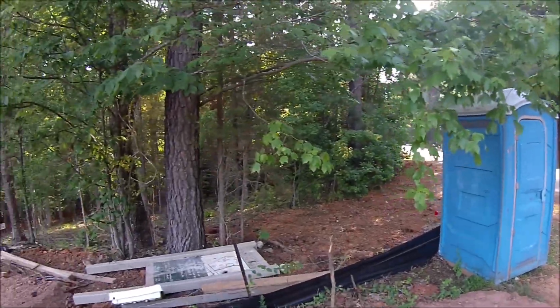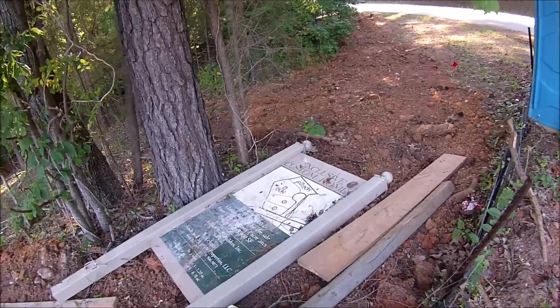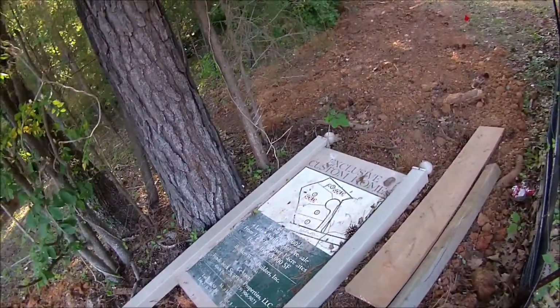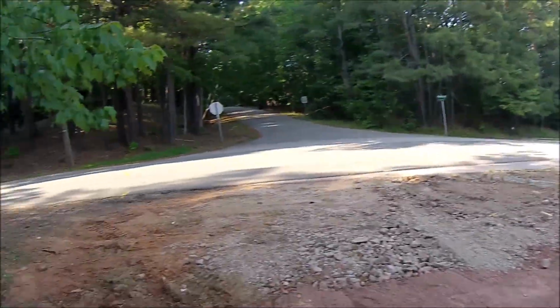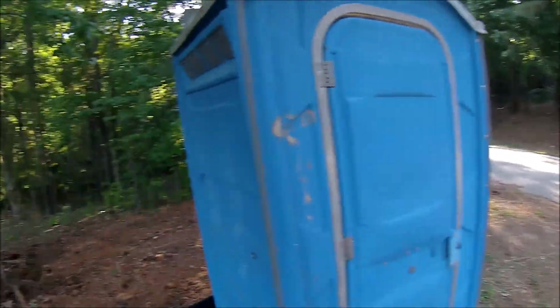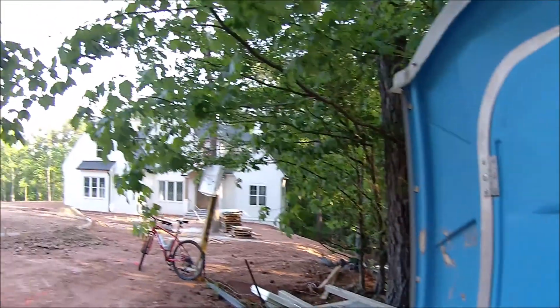Got a car coming. We're going to wait for it to go by. Oh, okay. According to the sign, maybe 4 lots are going to be built here. Exclusive custom homes. Not exactly an exclusive porta potty here. I'm going to go check this out. Kind of beat up for this really fancy home. Let's go check it out.